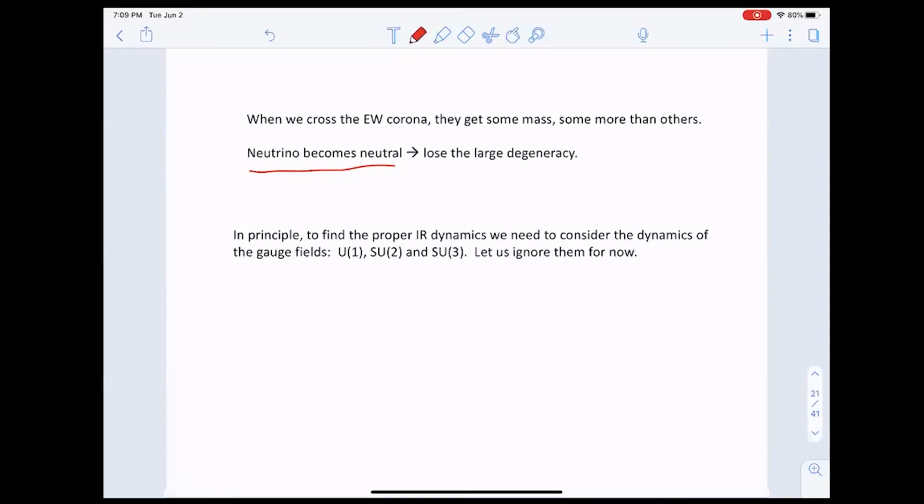Now, in principle, to find the proper infrared dynamics, we also have to consider the dynamics of the gauge fields, the U(1), SU(2), and SU(3) gauge fields. We have not discussed that, and we'll discuss the U(1) case a bit later, and I will not discuss the SU(2) and SU(3) cases in this talk.